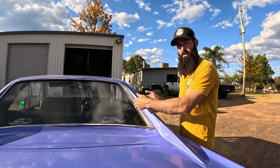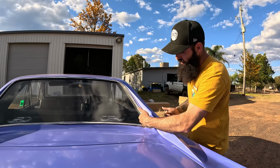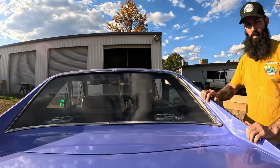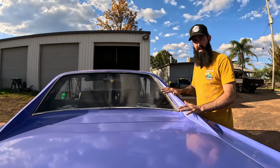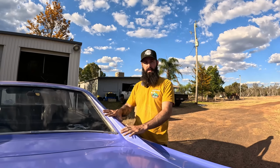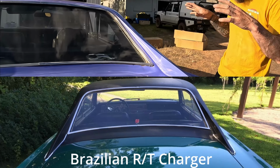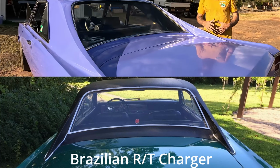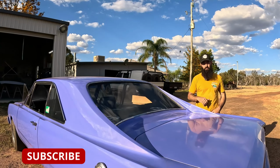So the original VG VF hardtops come down along that glass section and that chrome piece, but this whole section here is not plastic, it's steel, grafted on. That's option A78 and it's based off the RT Charger. If you zoom back a bit and see them both, it screams RT Charger. Some people may like it, some people like the original VGs.